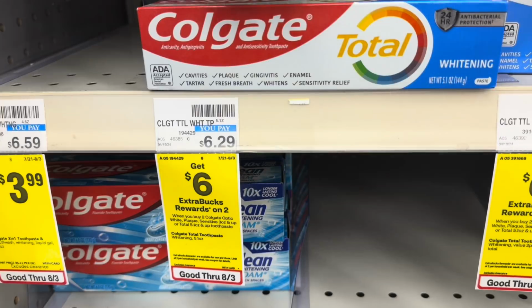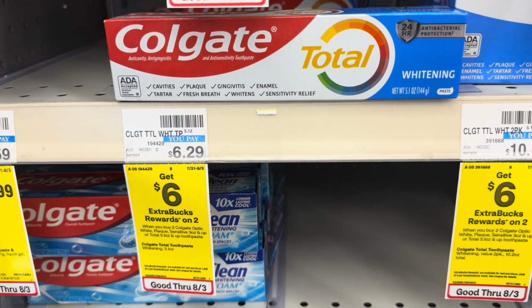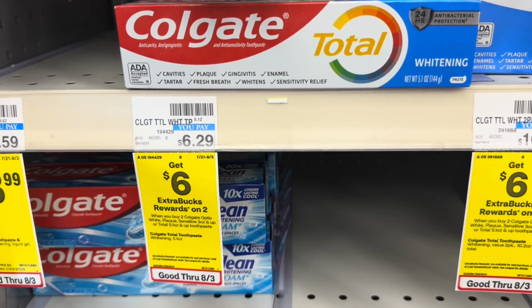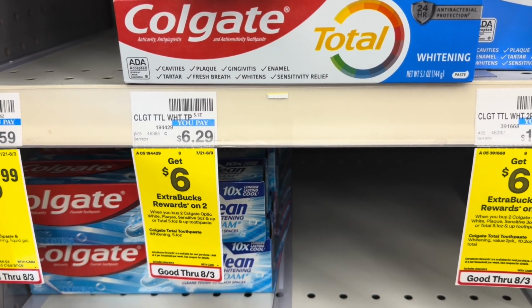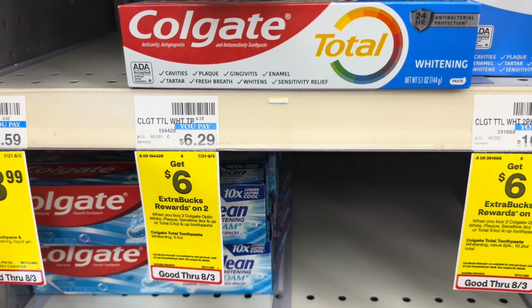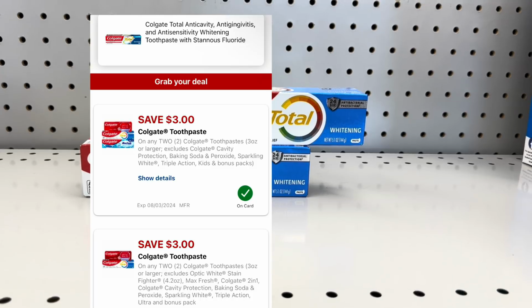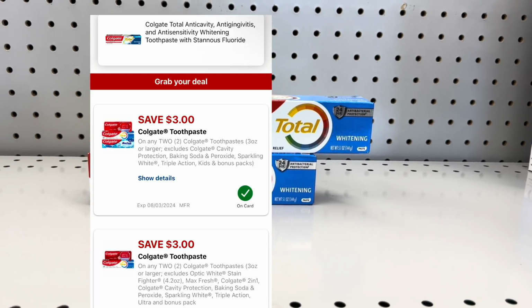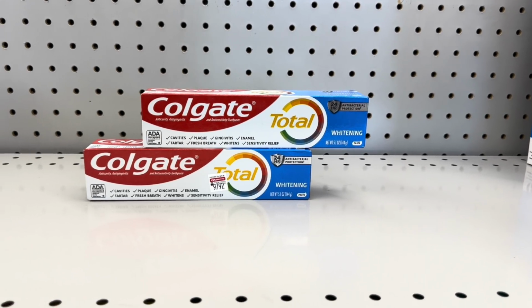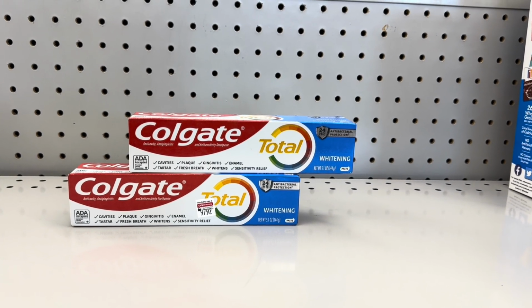The first deal I have is on Colgate toothpaste. They're on the deal of buy two get $6 back. Pick up 2 of the Colgate Total, priced at $6.29 each. These 2 will total $12.58. Use the $3 off 2 digital coupon that will double dip and take off $6. That will drop it down to $6.58 and you get $6 back, making both just 58 cents, or 29 cents each.